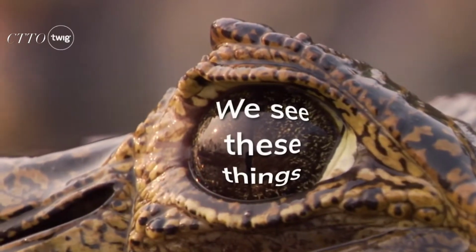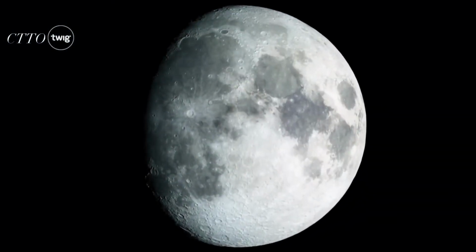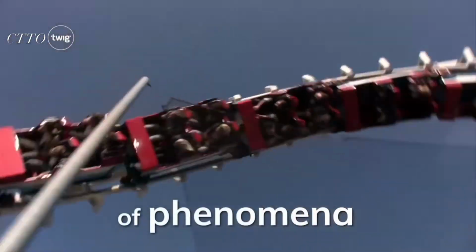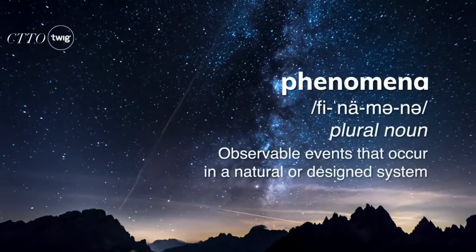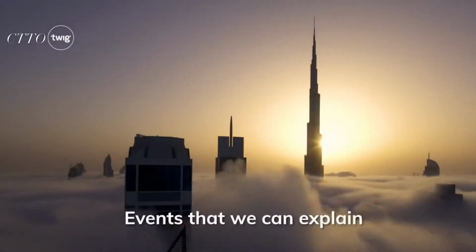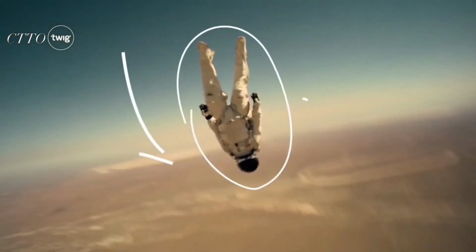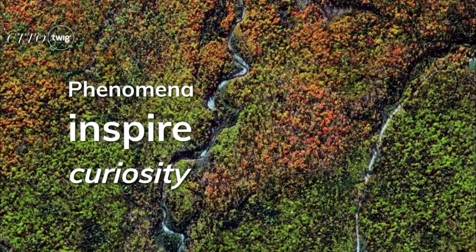We see these things, and we're filled with wonder. They're all examples of phenomena. Phenomena: observable events that occur in a natural or designed system. Events that we can explain with science. Phenomena inspire curiosity.